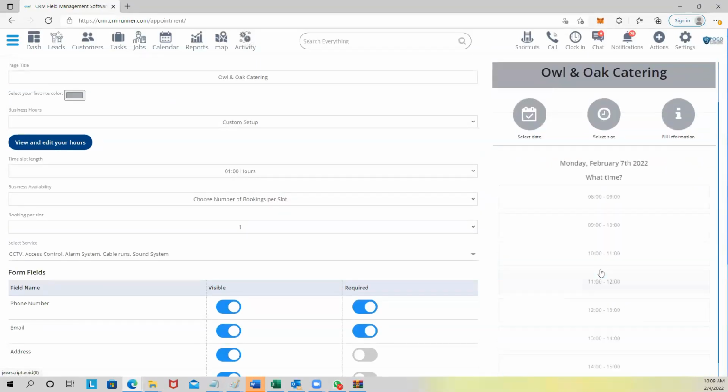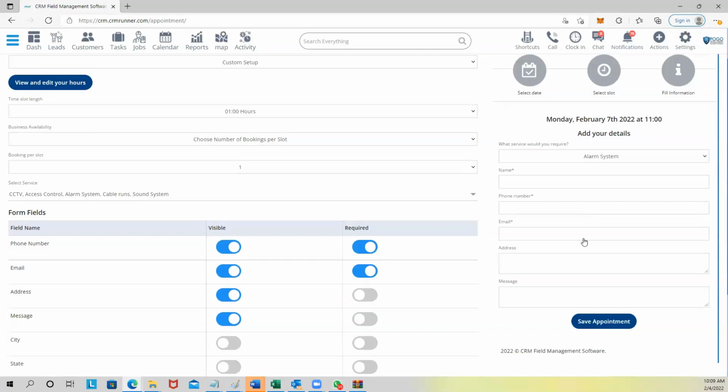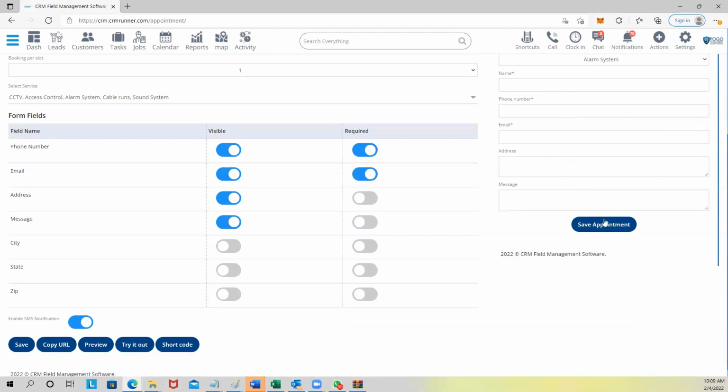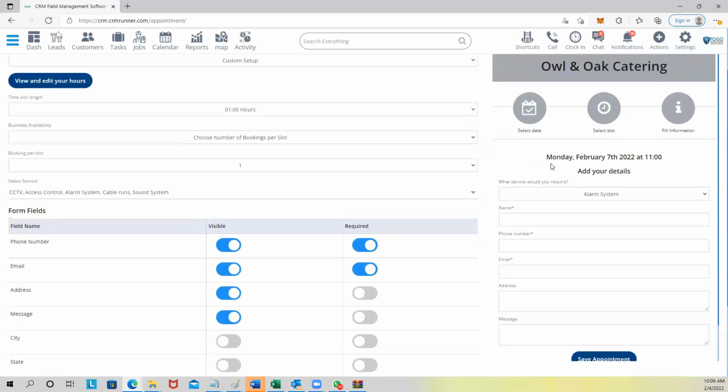So somebody can come, say Monday at 11, I want this kind of service, fill out this information and save an appointment. Okay, brilliant. Can we accept or decline the appointment, or will it automatically go in? No, if you have a spot in your calendar, it will go to your calendar. But at this point it's just notifying you, and then you call the client, take payment and decide what you want to do with this appointment.